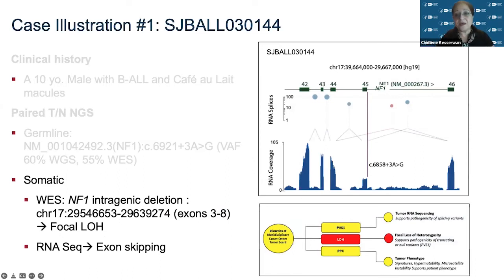We have NF1 intragenic deletion. In addition to the variant that we found in the germline, now we have an NF1 intragenic deletion spanning exons 3 to 8. So this constitutes a focal loss of heterozygosity. And we know that focal loss of heterozygosity, as I showed you in this graph, supports pathogenicity of truncating or null variants.